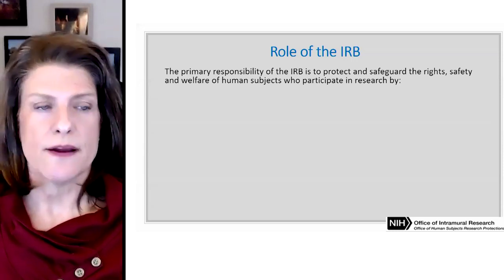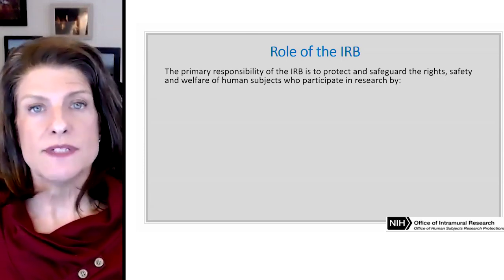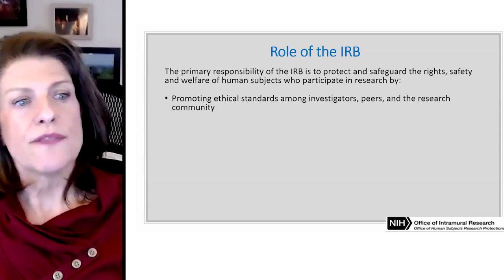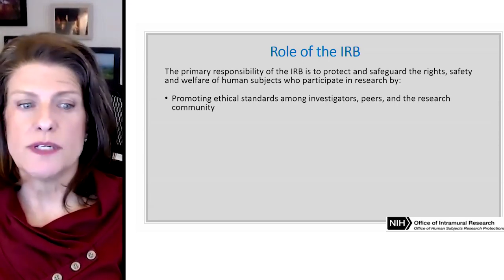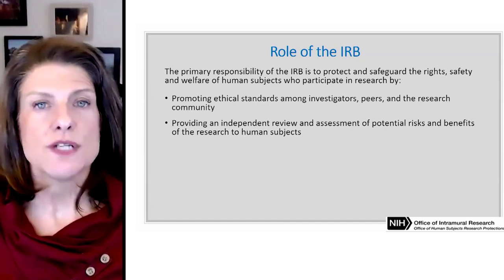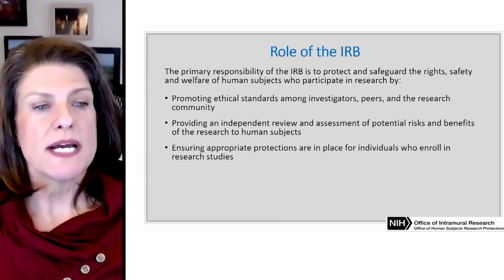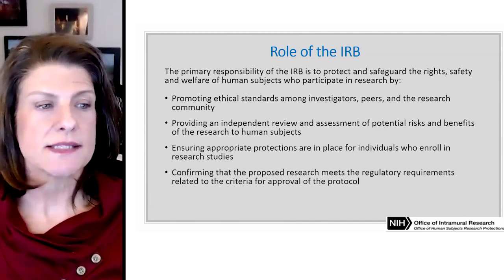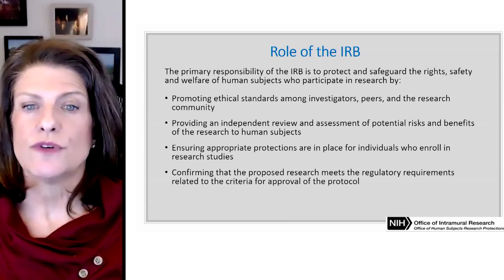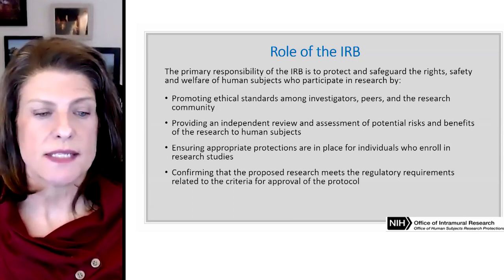Let's talk a little bit about the role of the IRB in human subjects research. The primary responsibility is to protect and safeguard the rights, safety, and welfare of the human subjects who are participating in the research. And they do this by promoting ethical standards among investigators, peers, and the research community. The IRB provides an independent review and assessment of the potential risks and benefits of the research to human subjects. They ensure appropriate protections are in place for individuals who enroll in research studies. They confirm that the proposed research meets the regulatory requirements related to the criteria for approval of the protocol. And the IRB is to reflect the values of the local community in which the research is conducted.